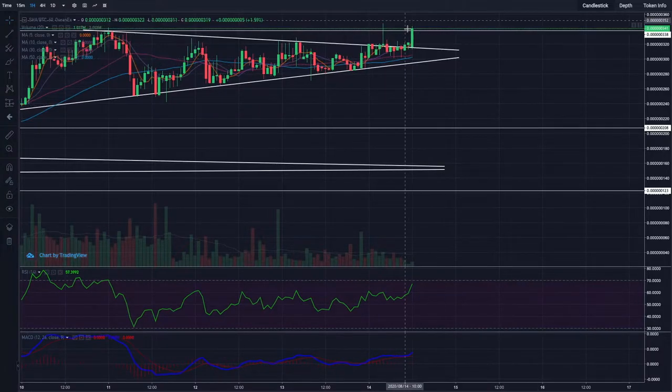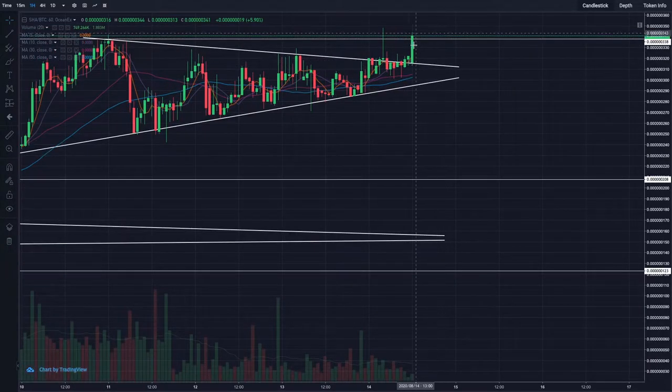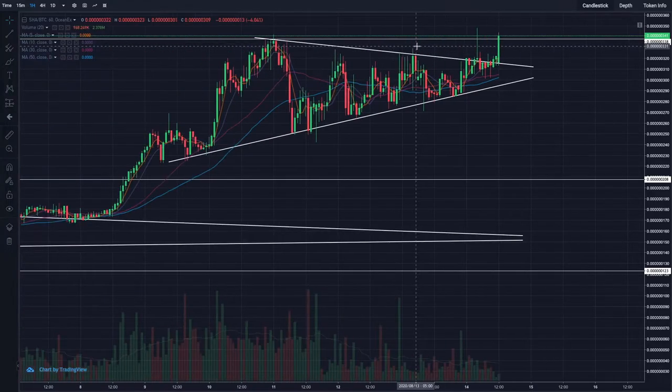As we speak, actually, we're getting a breakout, guys. Look at that. It's always great to catch these things while they're happening in real time. We're getting a bit of a breakout of the triangle now.